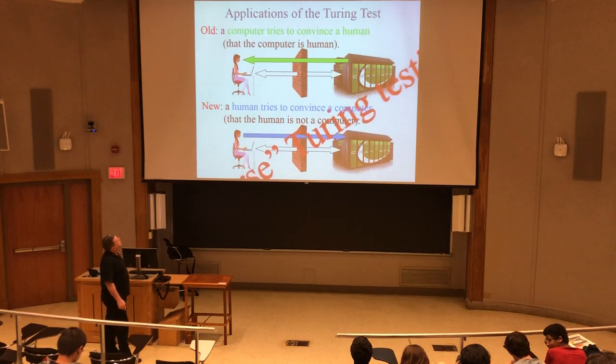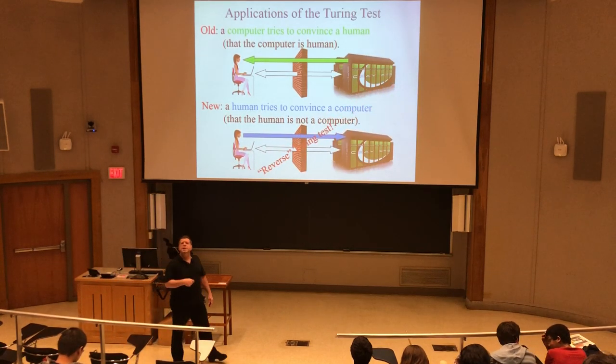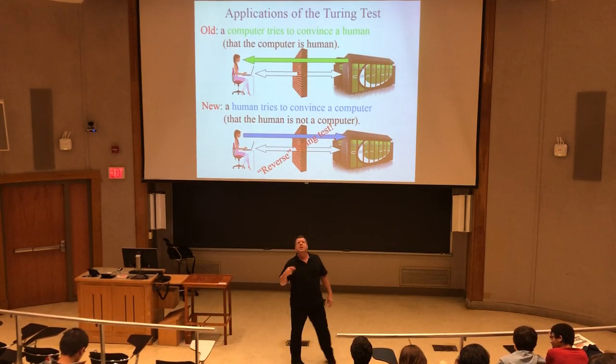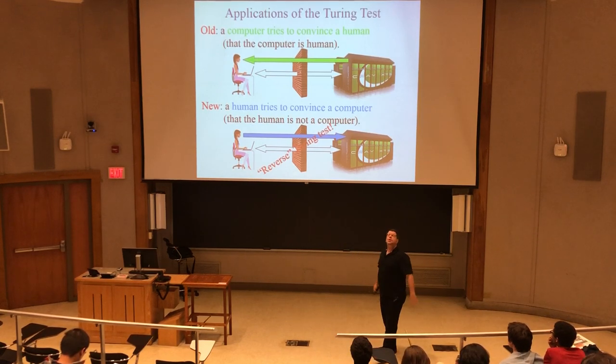And there's something called a reverse Turing test, when instead of a computer trying to convince a person that it's another sentient, intelligent entity, here the person is trying to convince the computer that the person is not another computer. So that's called a reverse Turing test. The convincing is going in the other direction.